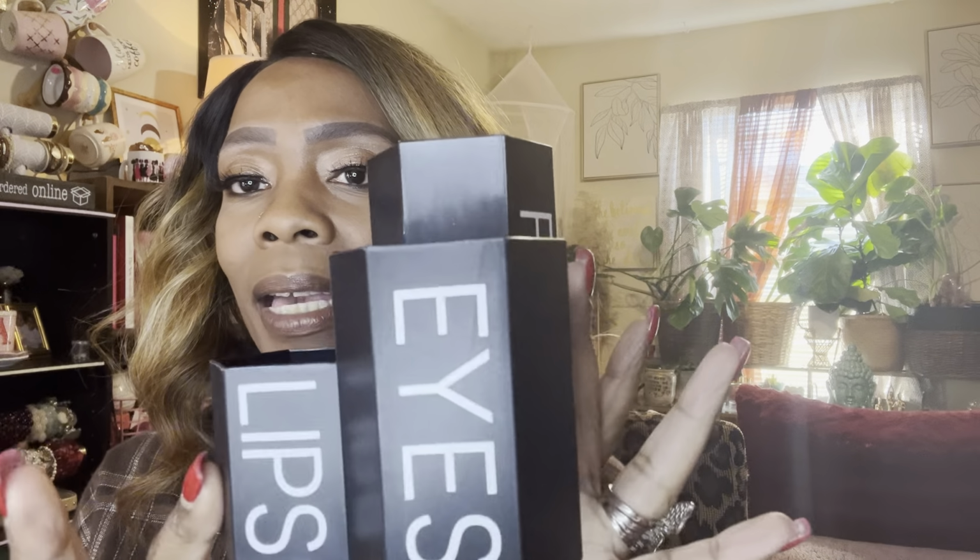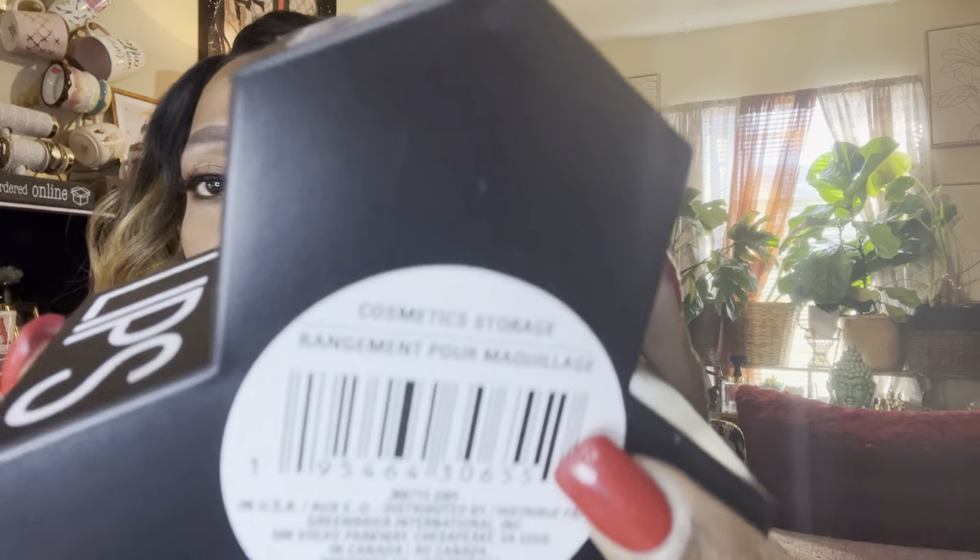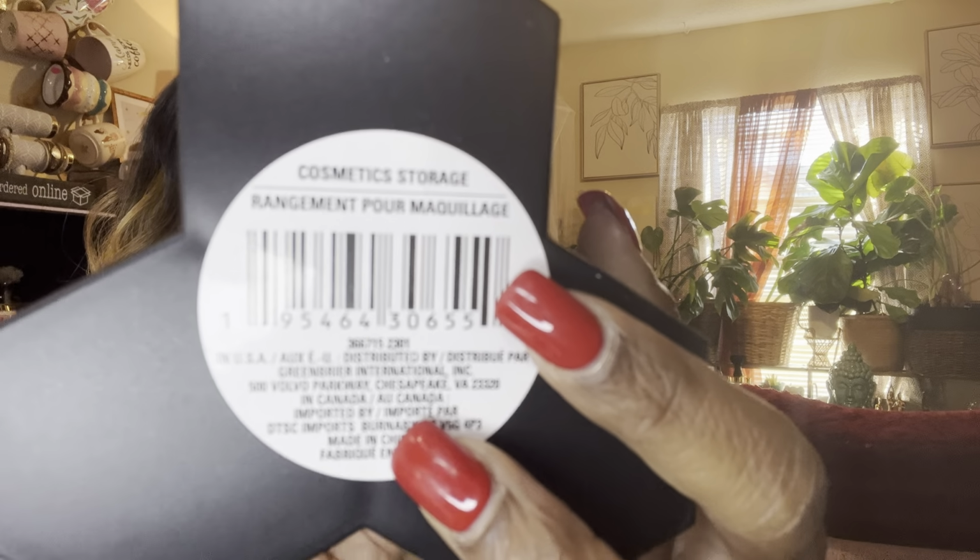And last but not least, girl, they had these new little makeup containers. They had it in pink and black. Usually I would get the pink, but I'm starting to lean towards black decorative pieces now. So I did pick this up, and it says lips, eyes, and face. I just thought this was really cute. It says it's a cosmetic storage. So I did pick that up. And y'all, that is it.